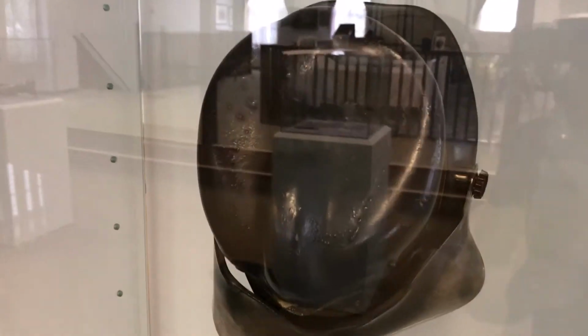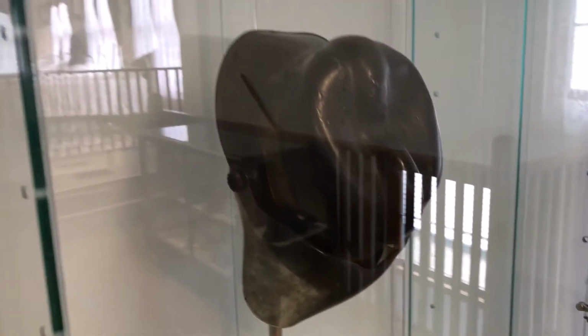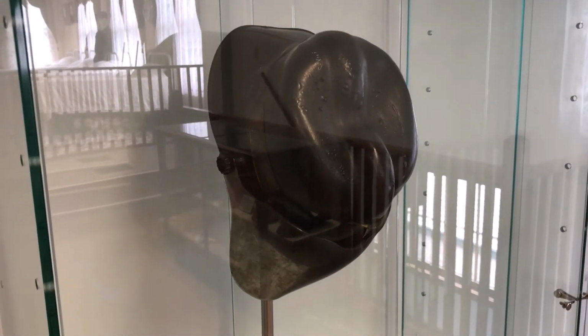And not only do we have the suit that Ron Lindstrom was wearing in that fire, but we also have the helmet that he was wearing, and you can see that the helmet too is pretty charred up and even kind of dented on the top from all that damage sustained during that fire.